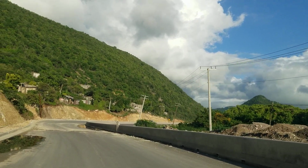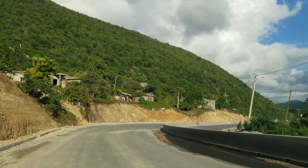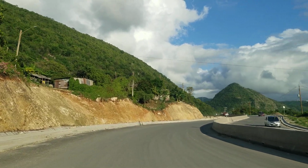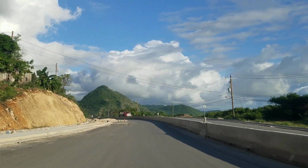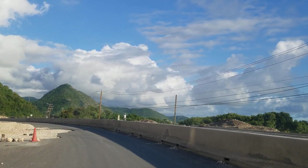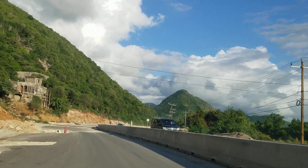Alright, but progress is being made on the road. This section needs to be paved, but paving shouldn't take a long time. That can be done in 2-3 days tops. But things are definitely progressing. Now you can say when you're coming up to this hole, at least they have a cone there. The other one that we just came up on had none. There's another one.